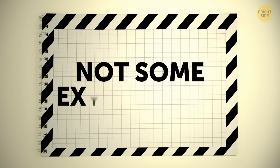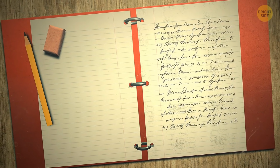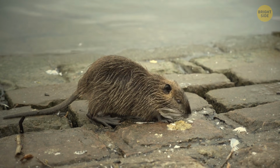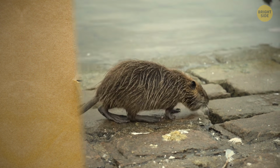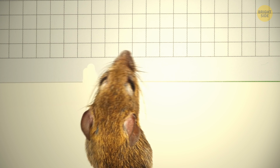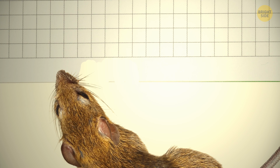Notebook margins are not some extra space for note-taking. In fact, people invented them to protect their notes. People used to co-live with rats, and these guys like gnawing on everything they see on their way, including paper. Still, rats weren't able to chew more than the space left on the margins.